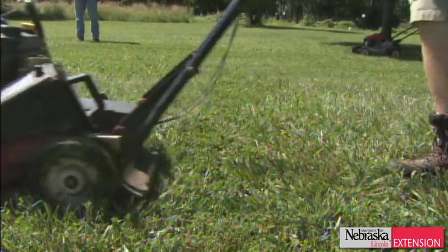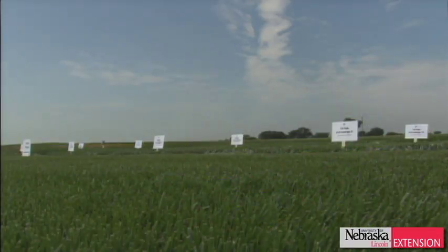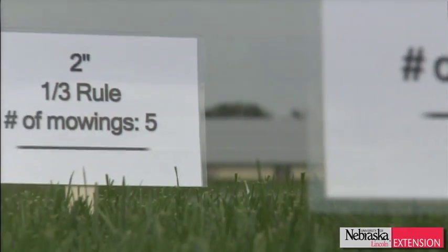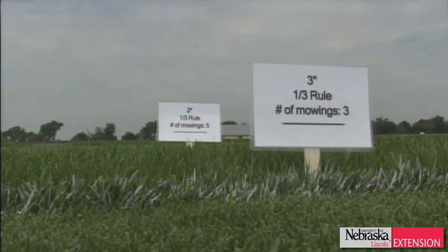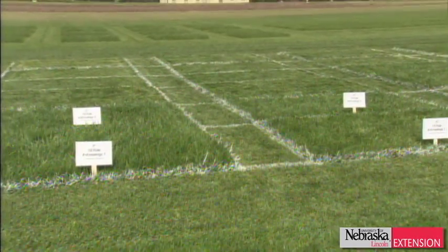This study here I've made looks at different mowing heights and mowing frequencies to see what height actually makes the most amount of growth. And what we're finding is the higher we mow, the slower the grass actually grows, and the more frequently we mow it too, the slower the grass grows. When we let the grass grow up really, really high, we get a lot of growth.